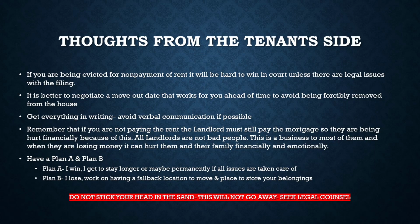Thoughts from the tenant side. If you're being evicted for non-payment of rent, it's typically going to be hard to win in court unless there are legal issues with the initial filing or the notice. It's better to negotiate a move-out date ahead of time to avoid forcibly being removed.